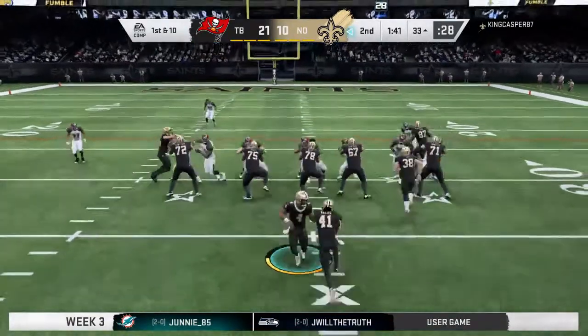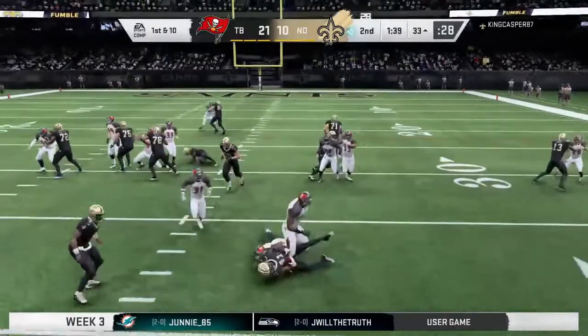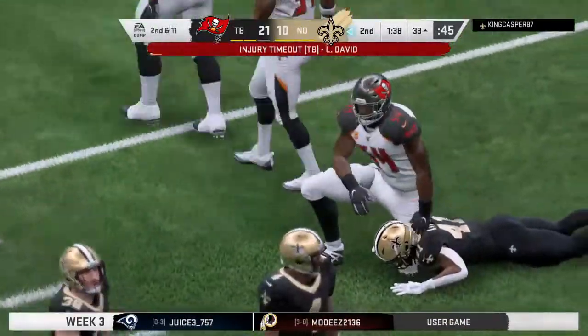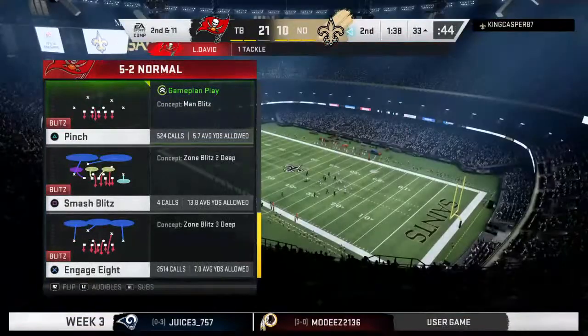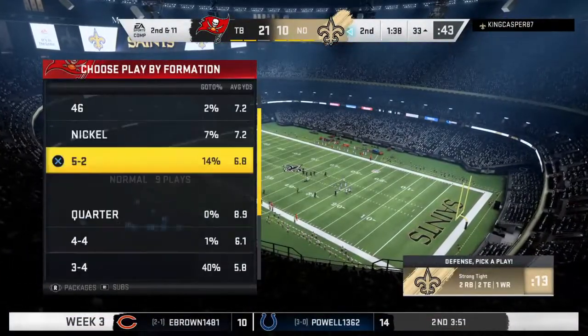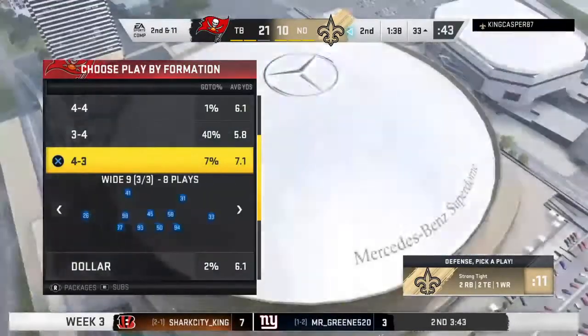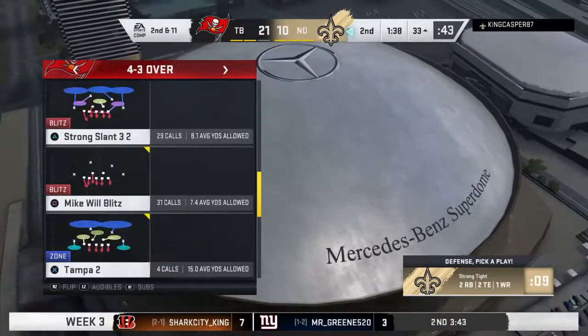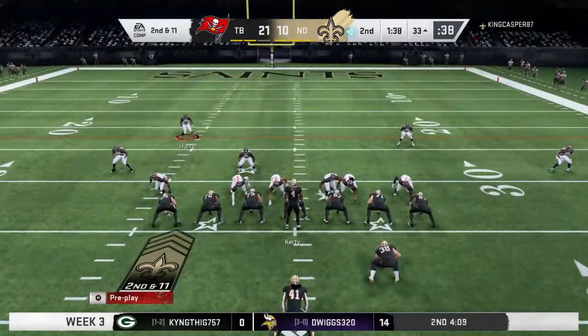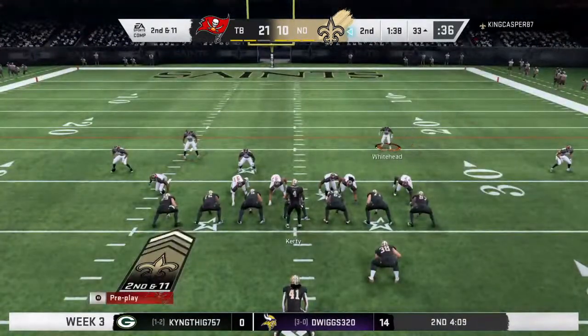So they'll come up 1st and 10 now from the 33. And he went nowhere. Well, he went backwards. Back to the 33. He has elite instincts from his linebacker spot. He's able to diagnose the run and flies in like a missile to stop that one behind the line of scrimmage. A loss of a yard there to start out. That leads to a 2nd and 11.